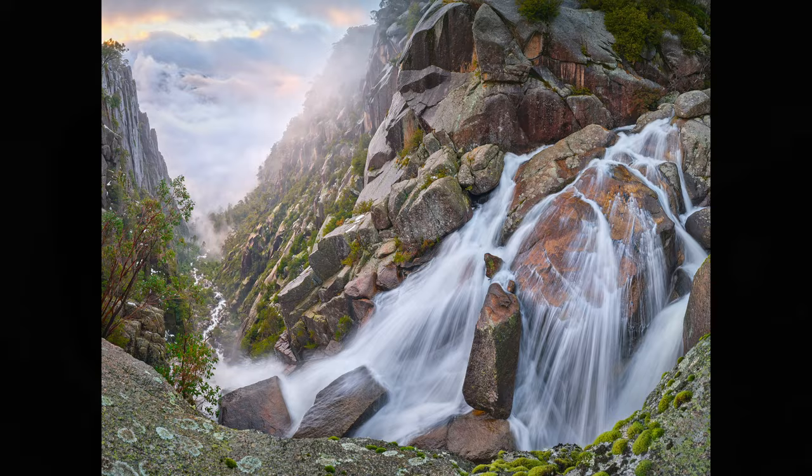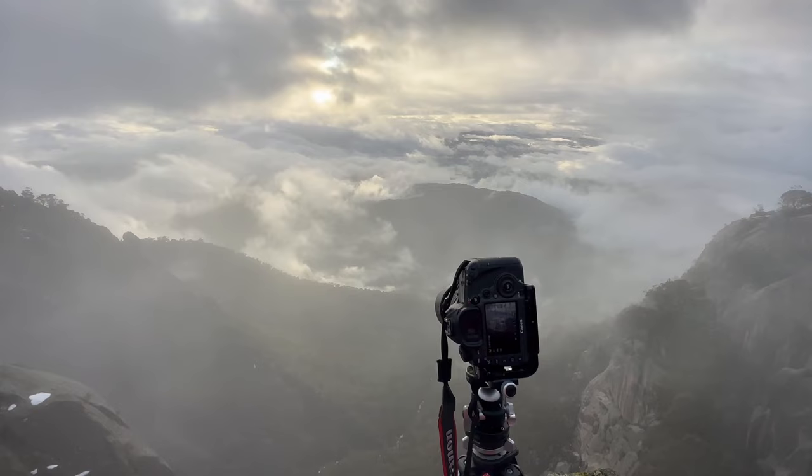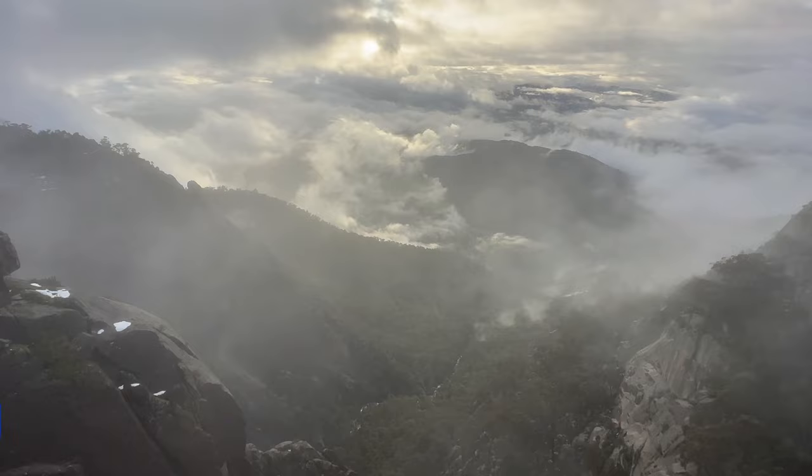Right, so I've changed positions and come up to the main lookout, and even though it's well past dawn, we still have some pretty epic light in the valley below. I'm just trying to capture a big pano, get all that atmosphere right across the main gorge.